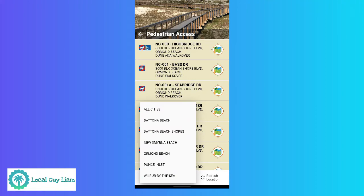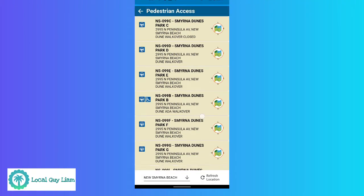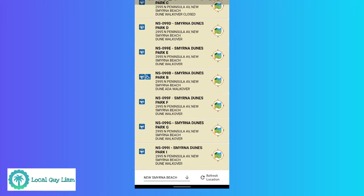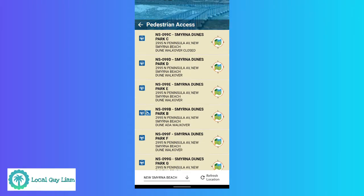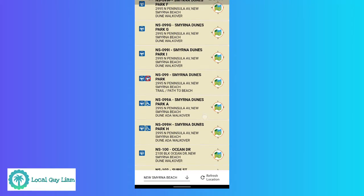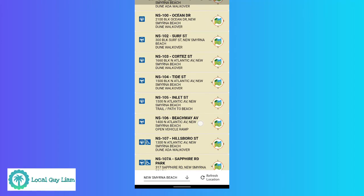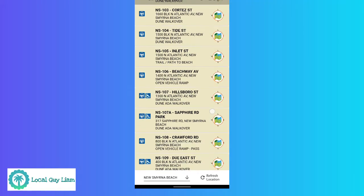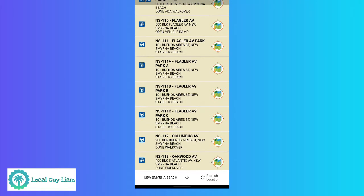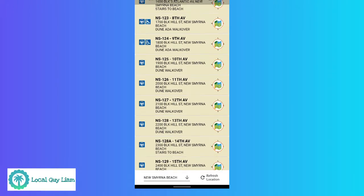You can filter by your location. These are all the pedestrian access spots. Again, these Smyrna Dunes Park ones are part of the park. You have to pay a fee to get in there, so we're going to skip those for right now. Okay, we're starting from north to south. There's quite a few, as you can see. There's got to be 25 probably, maybe more.